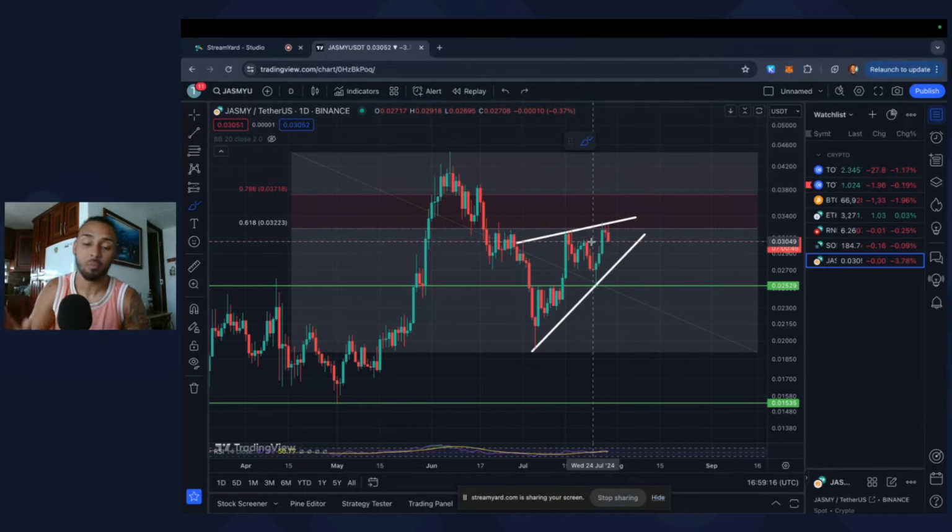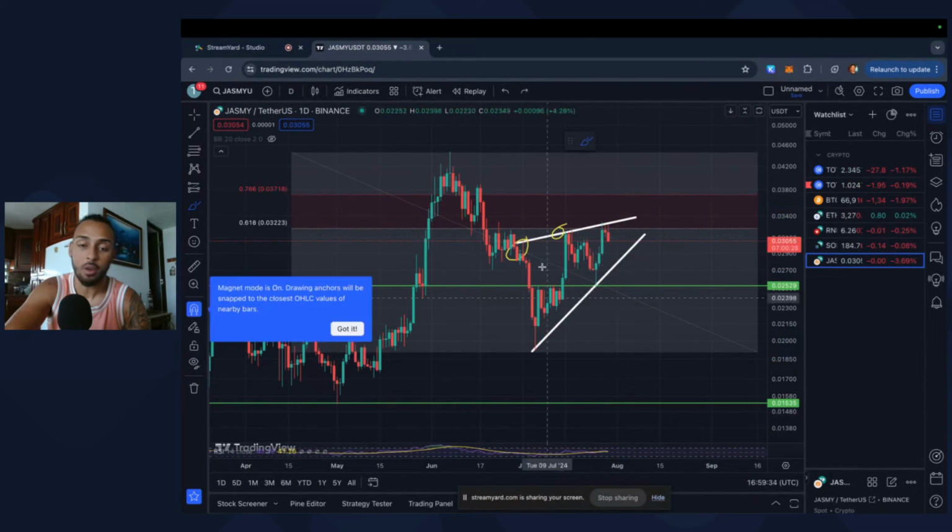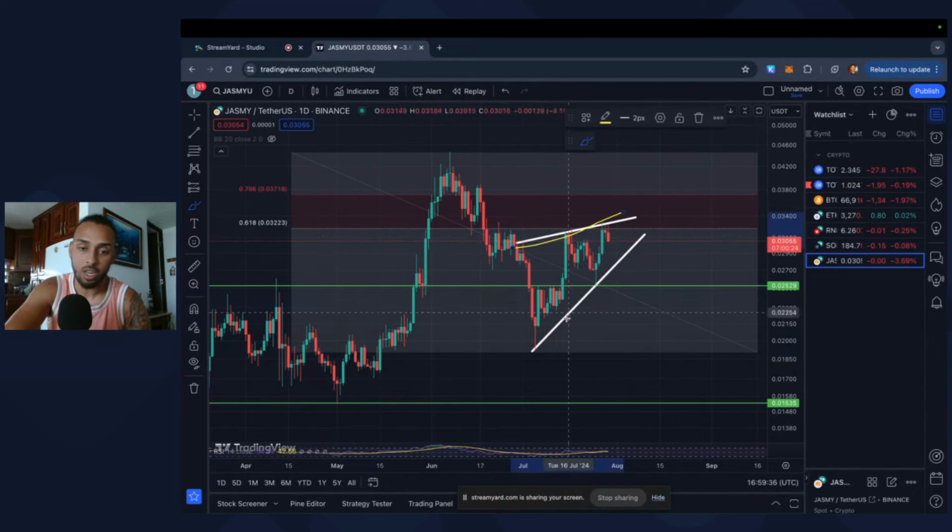Now, if Jasmy's price is going to start to make some moves to the downside, to the degree in which it's actually going to put in more of a macro low, maybe somewhere around 2.5 cents, what you need to be watching out for is the interaction that it has on this ascending level of support. As you can see here, we had ascension support number 1, ascension support number 2, and we had ascension resistance 1, 2, and 3. Now, these 3 different establishments right here and these 2 establishments here create this structure.